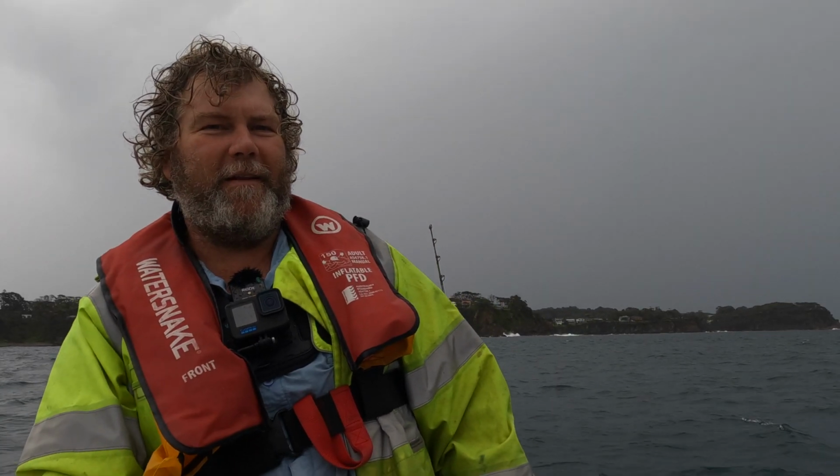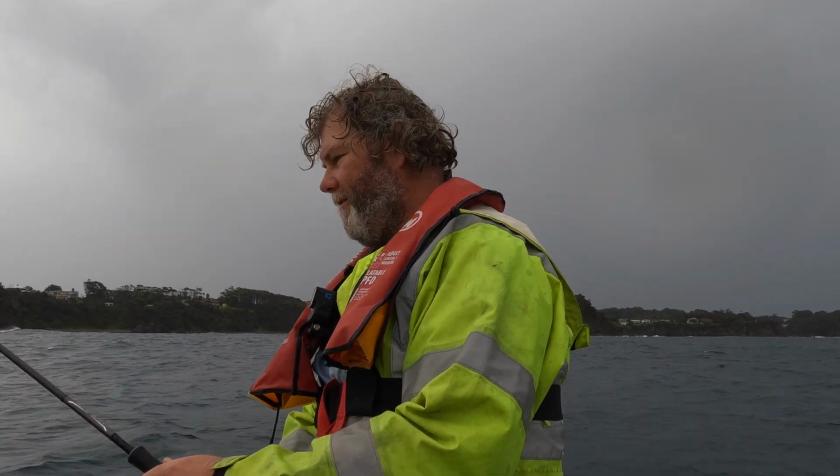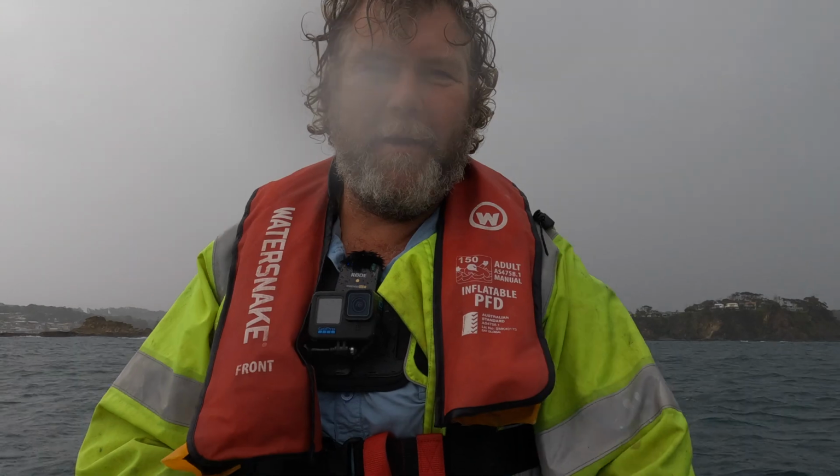It's been raining pretty consistently for the last hour or two, so I've put this other camera away. Just got it back out. It's just eased off for a little bit. We've just changed plans. We're just flicking a few plastics for snappers. Haven't had any luck yet. We've just started our drift. This is my second cast out. The fourth plastic already. The rain's back. Might put this camera away again.